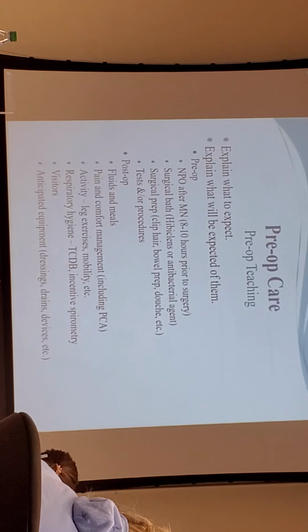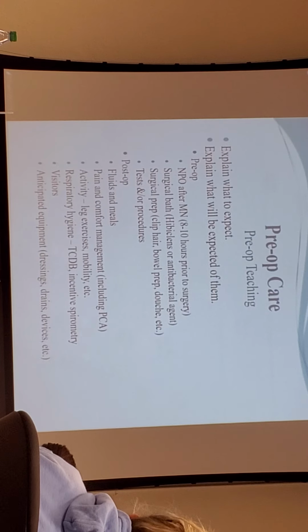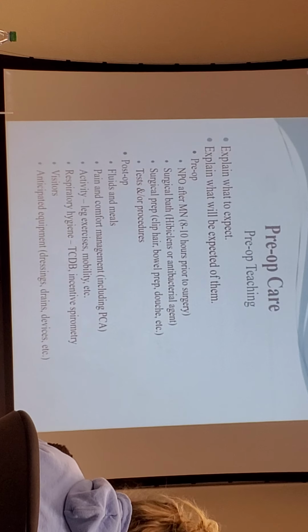They need to know what's going to be expected as far as activity. And so if they're going to be bedfast or on bed rest for a period of time, we need to teach them how to do their leg exercises to minimize the DVT. If they're not, we need to help them know what mobility is going to be asked of them. For example, some clients would be shocked to think, you're going to do what? I'm going to get up in a chair when this is all over at the end of the day? Or I'm going to walk in the hall before I go to bed tonight? And so they need to know those things ahead of time.